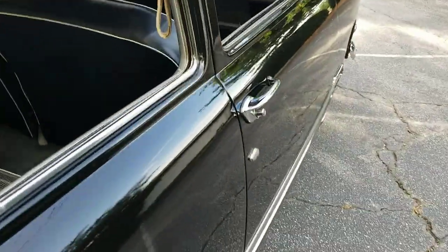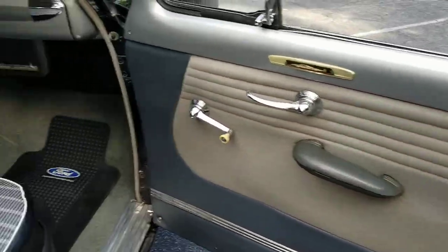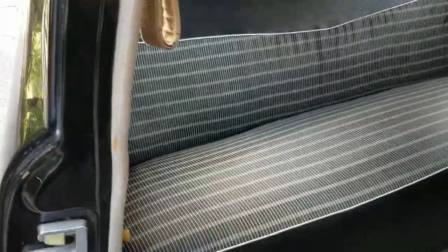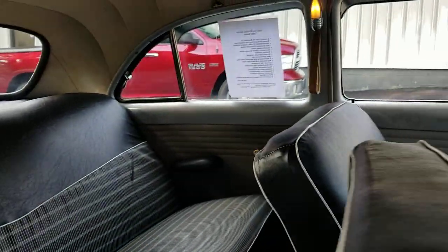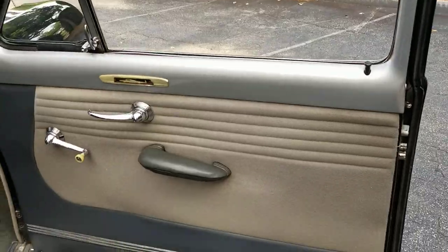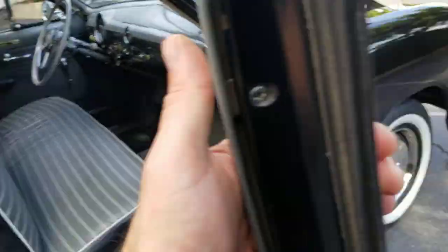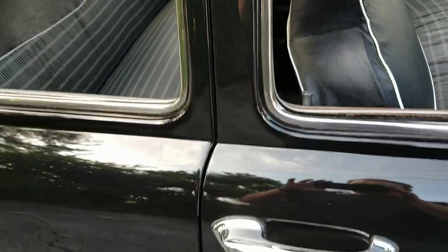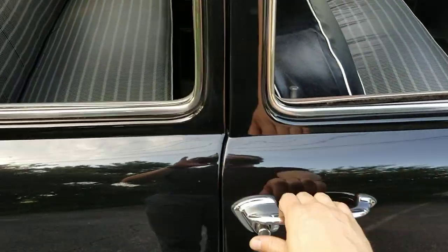Let's go over here and open the passenger's door and look inside here. Again, same story over here. Nice door panel. Carpet's in good condition. Still got the pulls back here that are the original pulls. Starting to get a little bit of fraying on them, but they're in really nice shape considering their age. The seats are very comfortable. See, this door panel doesn't have quite as much wear on it up here as the driver's door, which is typical. But let's see how this door closes as well. It's just as nice. You can literally take one finger and close it, which is really nice. That's just a good sign of a good solid car.